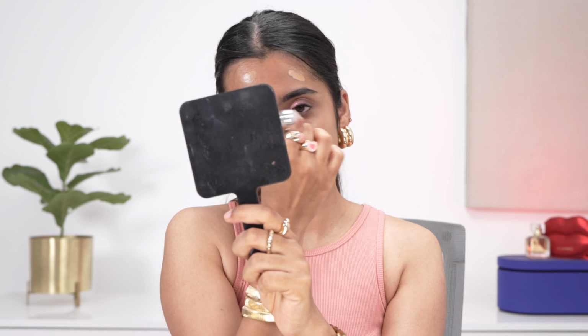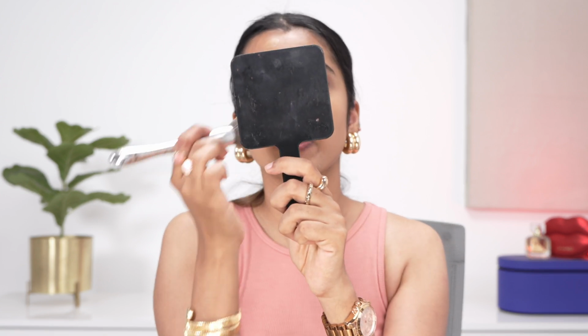I wore this yesterday actually, and I've never received so many compliments on my skin as much as I received when I was wearing this skin tint. It was like, you're looking so healthy, you're looking so fresh. I was like, oh my god. It's not a very expensive product, but works like that. That's what I really like about such products.